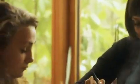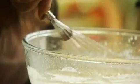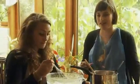What have you got? Gooseberries, loganberries, Worcesterberries. Everything I could find, really. I love it because it's kind of given me the opportunity to be a bit more healthy.